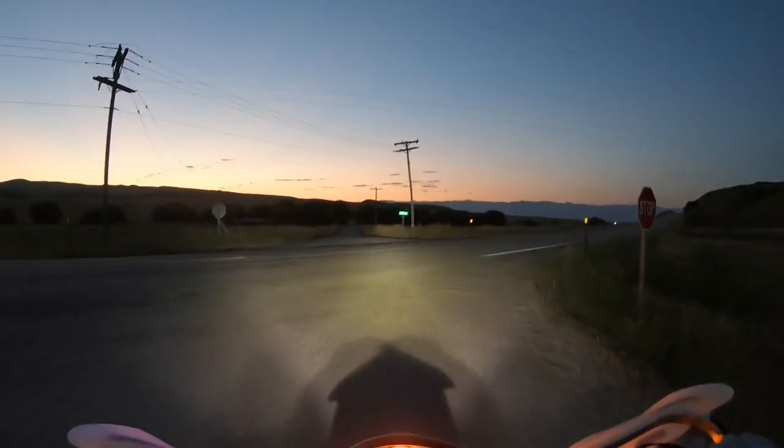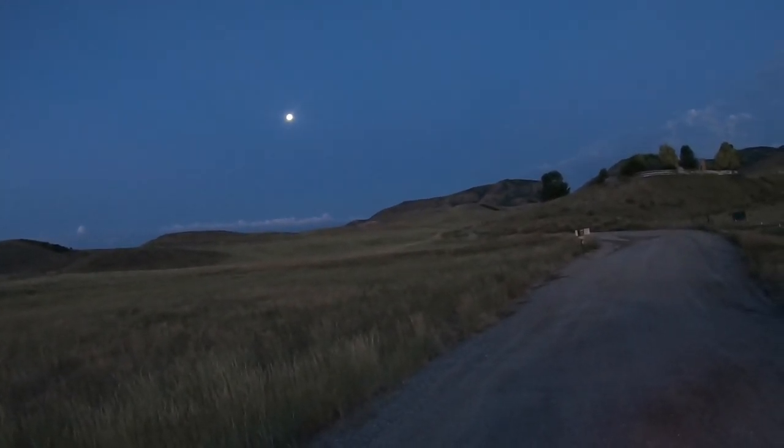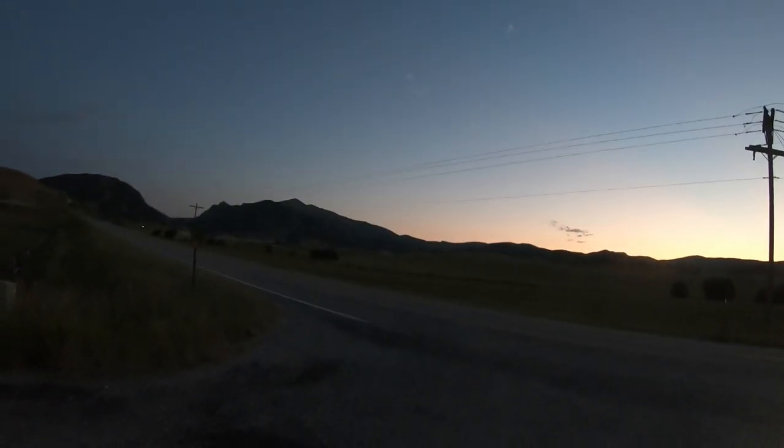Okay, crossing Highway 36. That's where we just came from. Almost a full moon this morning. It's a beautiful morning. And we're going over here to the south end of the Oxford Range.